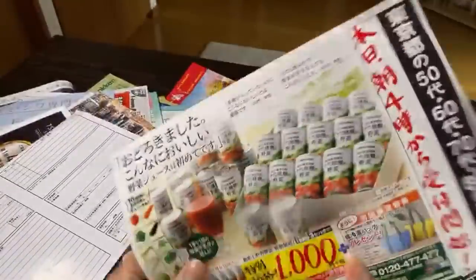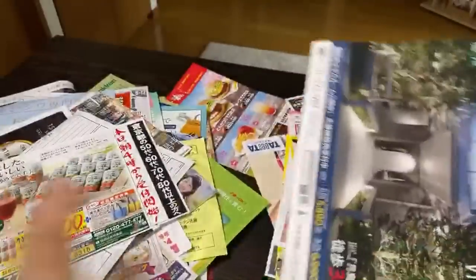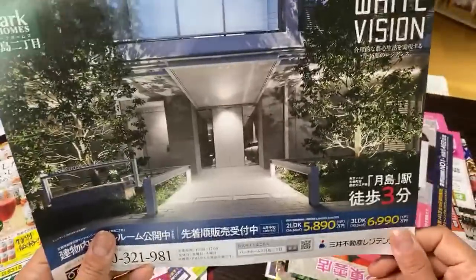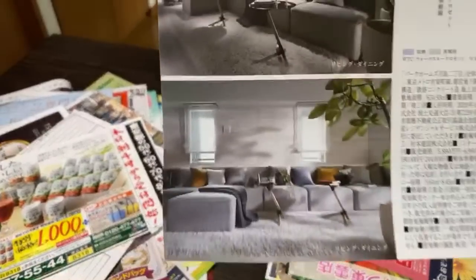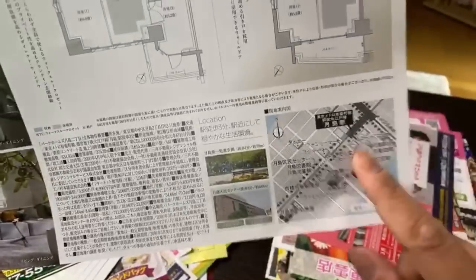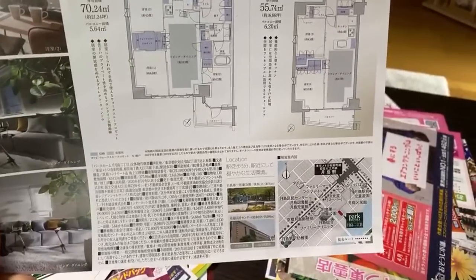Some supplements, some drinks. A lot of old people love supplements. There's a multi-billion dollar business for supplements. This looks like a beautiful apartment. Look at that walk-in. $700,000 for a 3LDK, 70 square meters. I would live here if it was half price maybe. That's a lot of space. Has good infrastructure. Where is that? Oh, near Tsukishima Station. It's a brand new apartment. That's why.